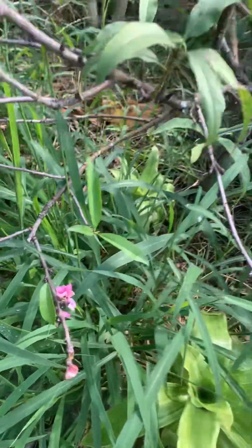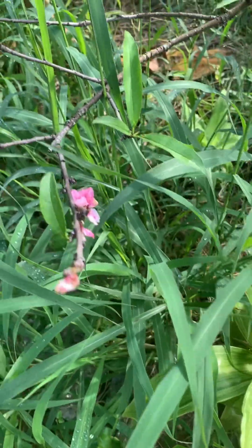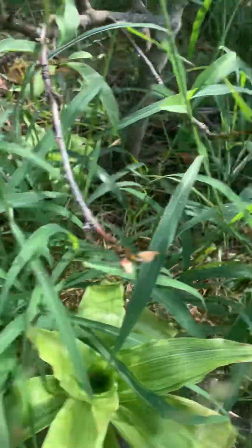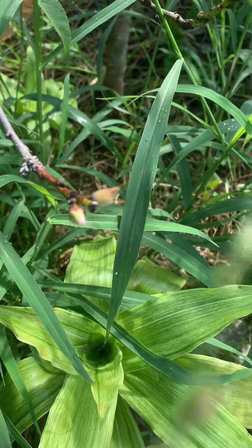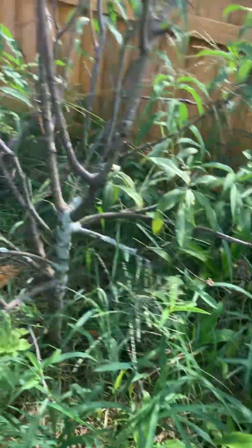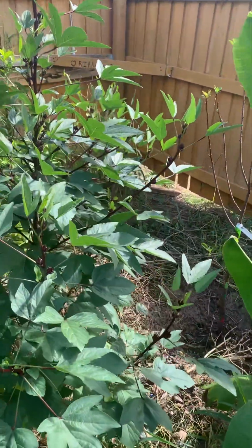Peaches, they're blooming. Now we usually don't get any fruit set, but check that out. Some peaches, which is kind of the first time I actually had any fruit set in fall.